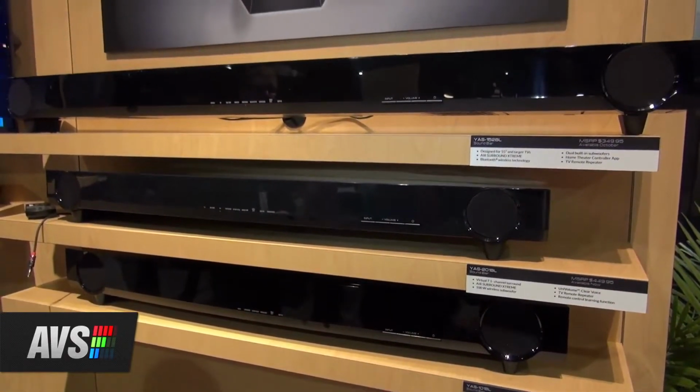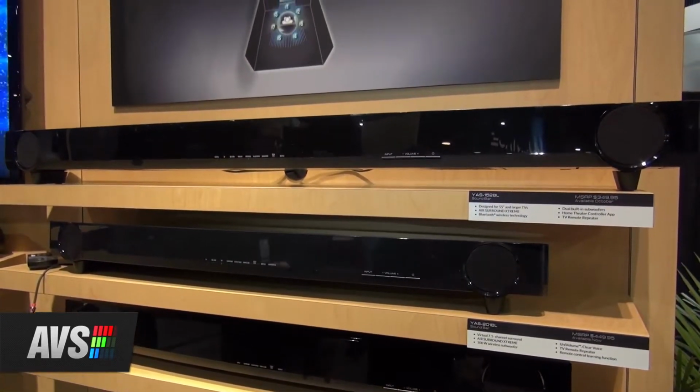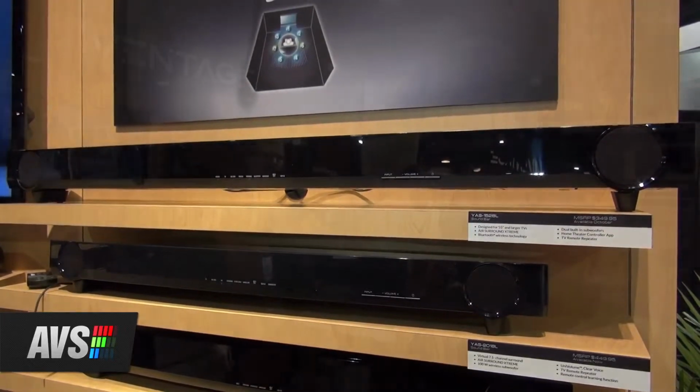Yeah. Now, I understand you also have new sound bars at the show. We do. We're showing off the YAS-152. It's the big brother of the YAS-101. Very highly regarded, by the way. The YAS-101 sells like hotcakes. People really understand it. It sounds phenomenal. And Yamaha truly invented the soundbar category with the YSP-1, and here we are years later with the YAS-101 at a fraction of the cost.